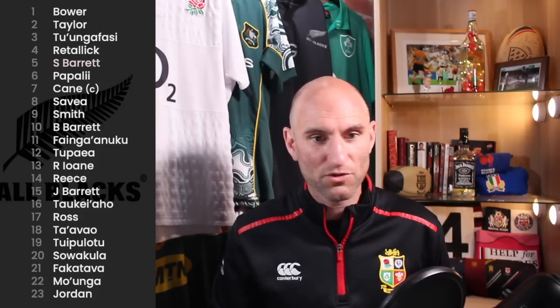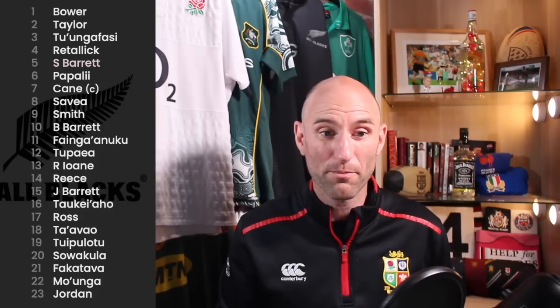And because of other problems they've got with their second rows, they've had to call up Tuipulotu, who wasn't really expecting to be involved in this series because he's just come back from Japan. So he had to suddenly sort out his childcare and get over there, and he's on the bench. So they'll probably play Barrett and Retallick for quite a long time because Tuipulotu's only just really got up to speed with what's going on.